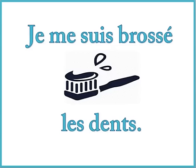So here's the sentence in the passé composé. Je me suis brossé les dents. Je me suis brossé les dents means I brushed my teeth. Now notice that the me comes before suis, before the helping verb. And do you remember that rule that says when être is your helping verb, you have to make agreement in number and gender on the past participle?